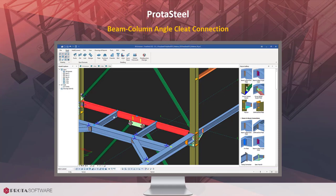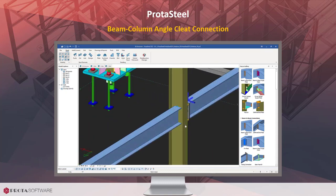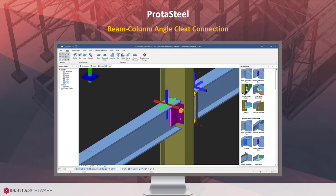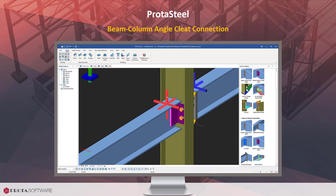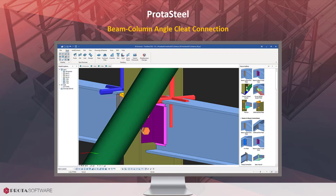We have also added several new connection macros, building on the already extensive industry-leading library of connections you can automatically design and detail. You can now use the angle cleat connection to create a simple connection between beams and columns. This connection also supports a detailed design check report.